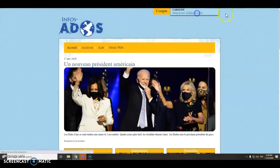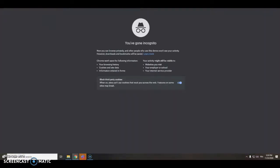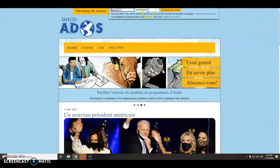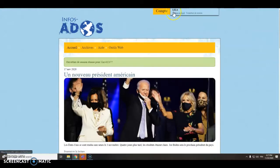Now, I'm already logged in, so I'm going to go incognito here so we can practice this like I'm a student. I'm going to use my password here today and go in as a student view. Sorry, just 1 second. Thank you for your patience. And my password. And remember, we don't save passwords, boys and girls. It doesn't help us in the long run. Okay, so I should be logged in. There, I'm logged in as Lila.